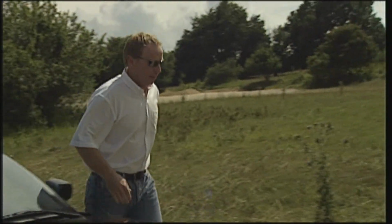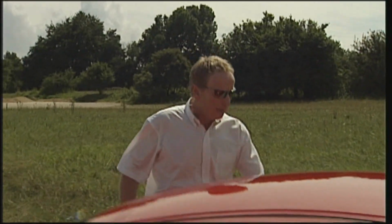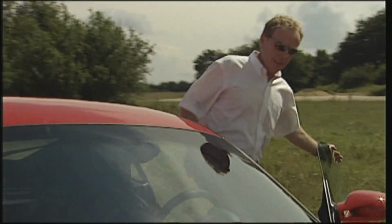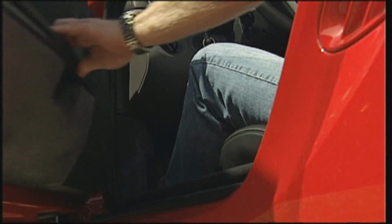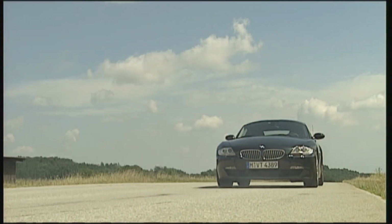The same routine with the Cayman, first with the Porsche stability program, and then without.